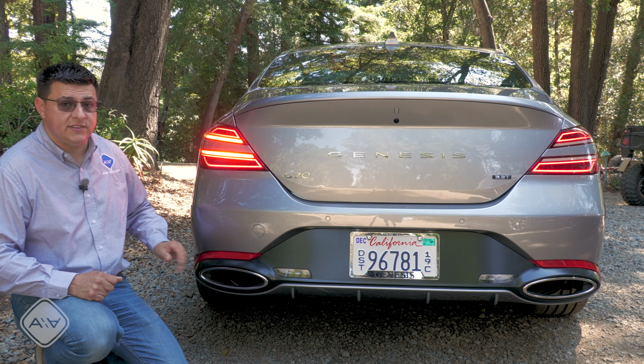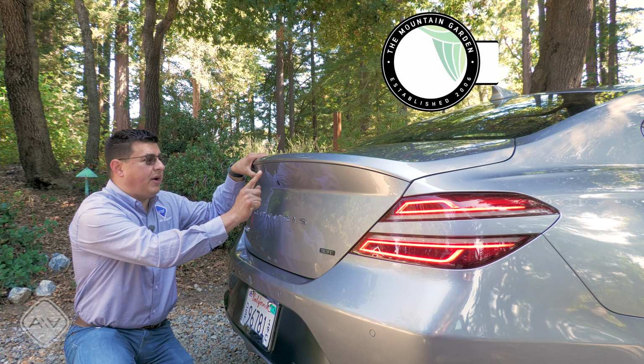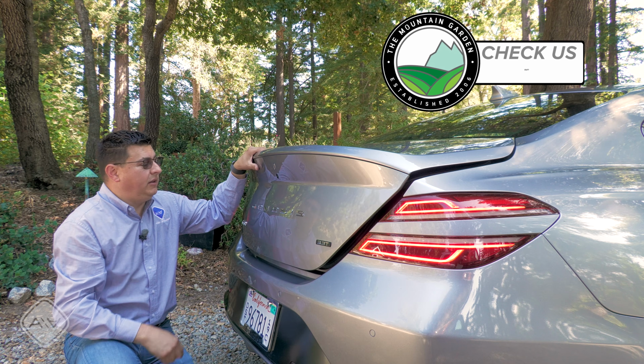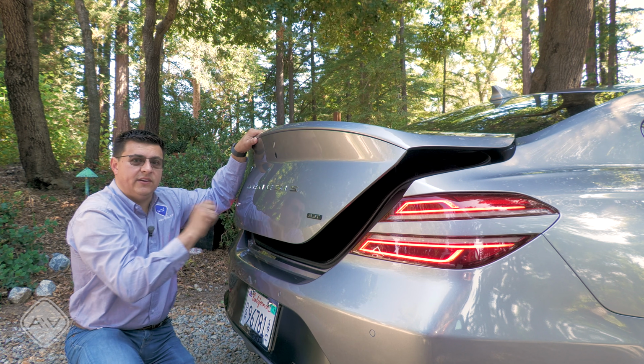We then have well-integrated exhaust tips at the bottom of the bumper. The trunk lid gets a subtle ducktail spoiler. We find the backup camera and the button to release the trunk lid right there in the middle. And then part of the trunk lid is a composite element. So the top is metal. This face right here is composite.